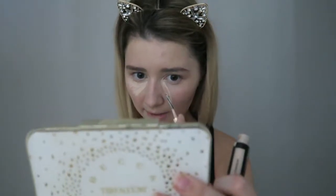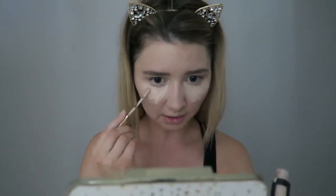I don't like that the wand on this is just so small. I think after the Shape Tape, I just enjoy the bigger wand. It just feels like it goes on a lot faster.